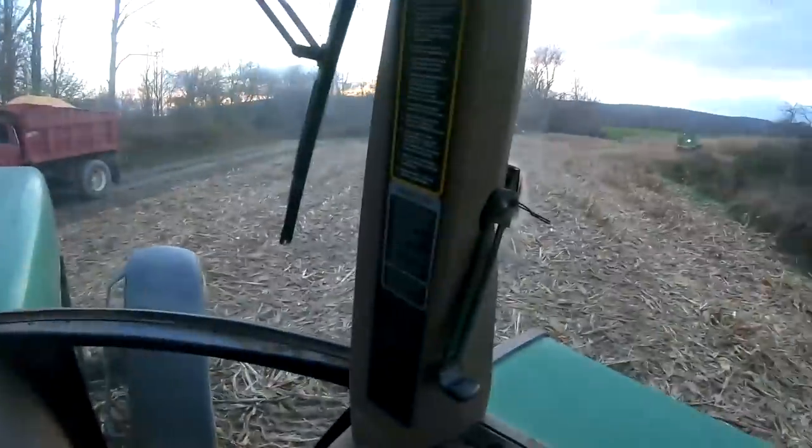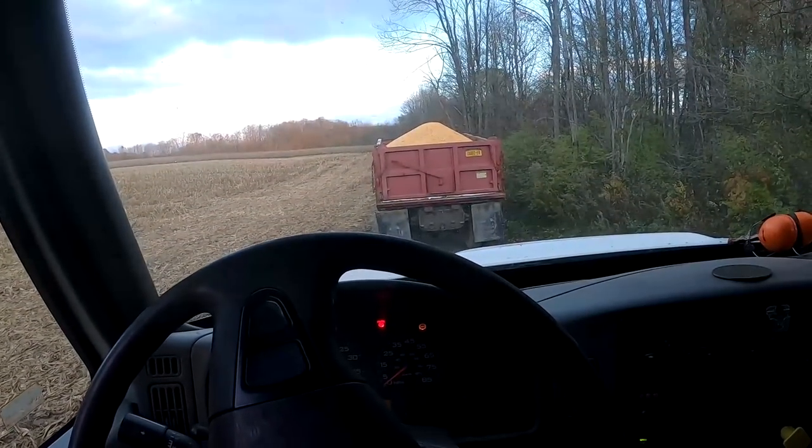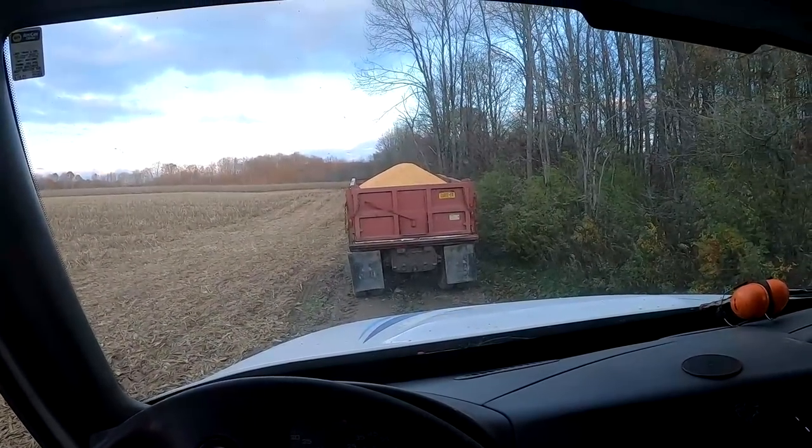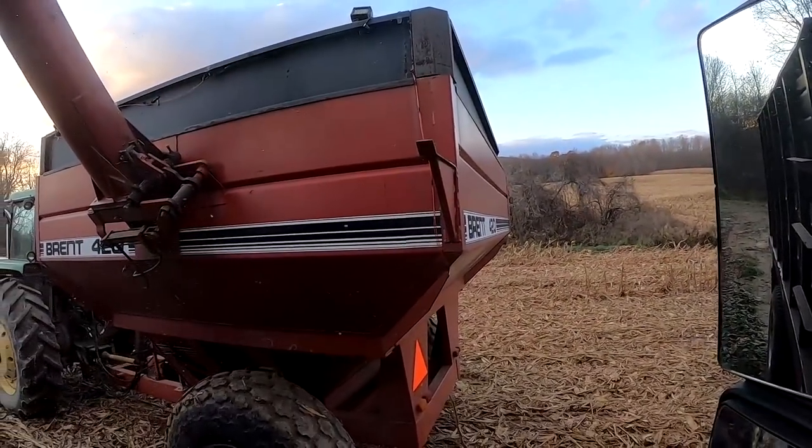Guys should have been out here. We need another truck driver. Can't keep up with them. We got a nice load of corn in the red truck, huh? Making short work of this field helps him in that third person.